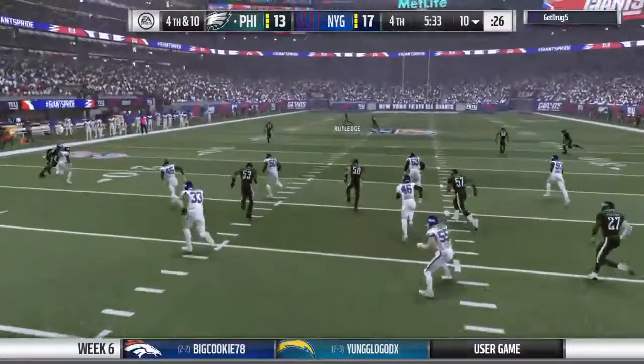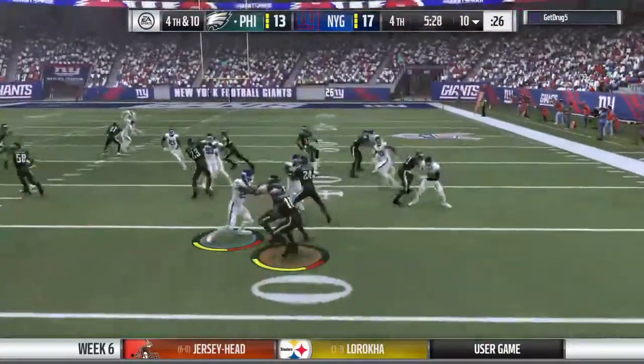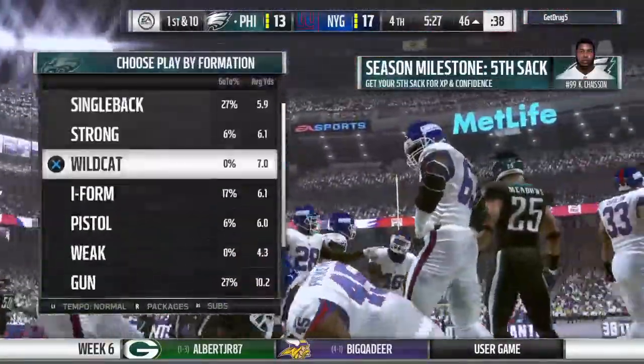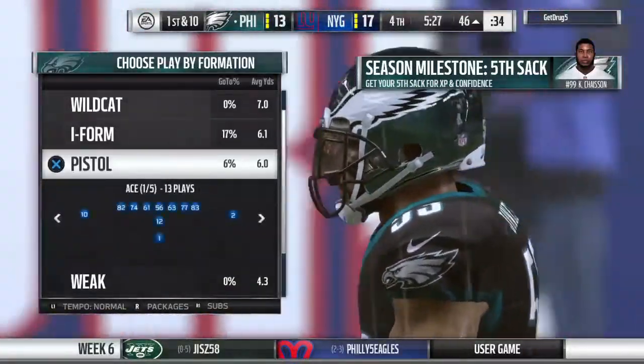And he gets this one away, and it's taken at the 46. They'll get 9 yards on the return there following a punt of 42. And the Eagles will have great starting field position here as they take over.